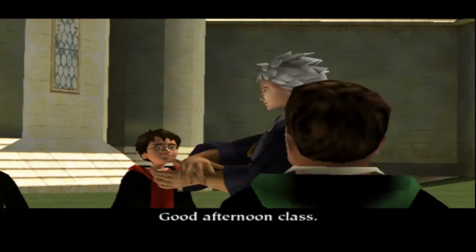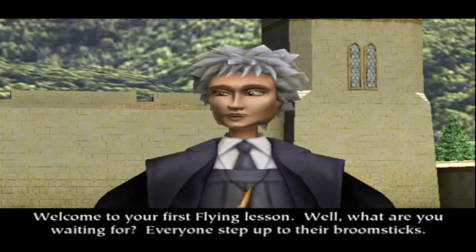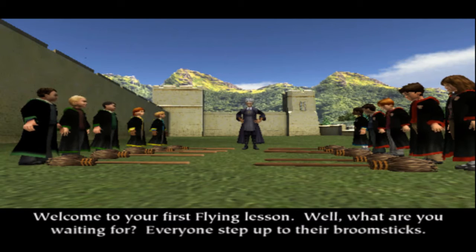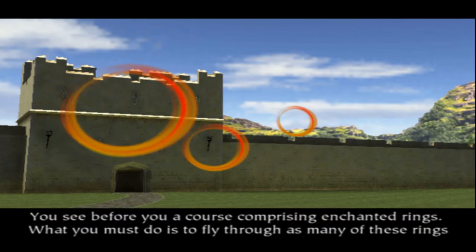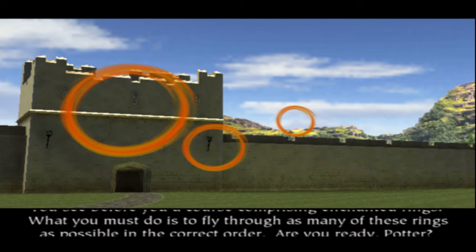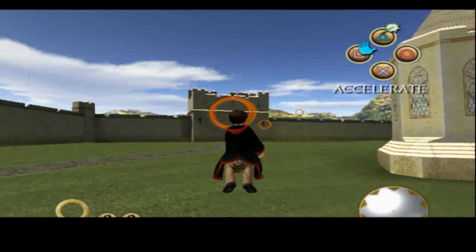Good afternoon, class. Good afternoon, Madam Hooch. Welcome to your first flying lesson. Well, what are you waiting for? Everyone step up to their broomsticks. You see before you a course comprising enchanted rings. What you must do is to fly through as many of these rings as possible in the correct order. Are you ready, Potter? Begin!